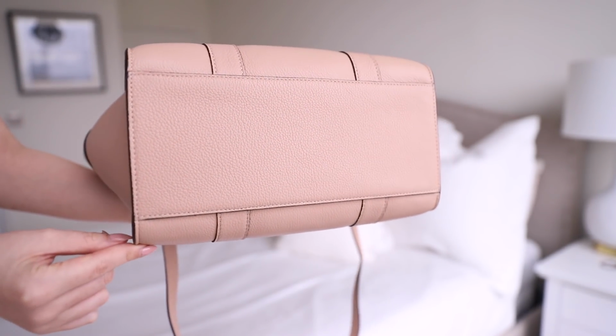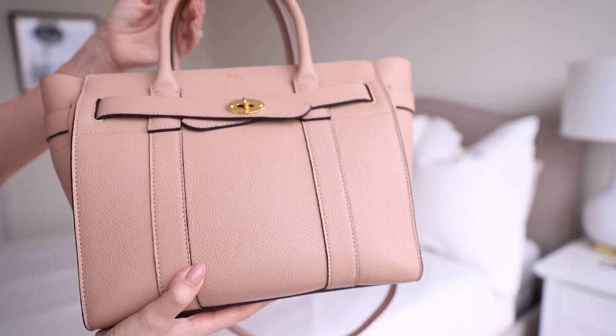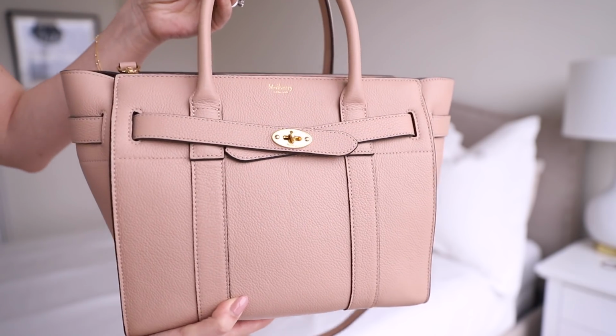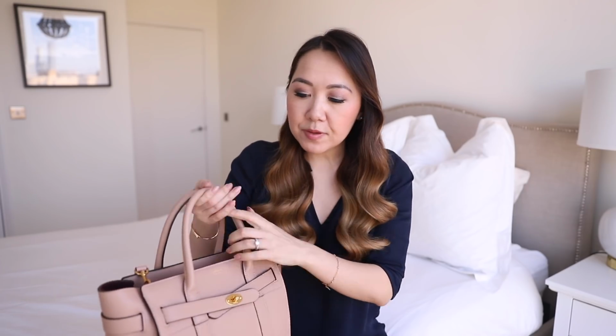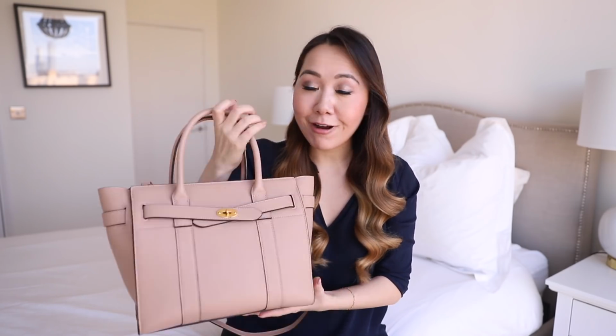I love the fact that they don't seem to sacrifice any kind of luxe qualities for the durability, and it's just a very, very long-lasting bag. So I'm a huge fan of Mulberry. I do think that they're an underrated one in the luxury bag world, and this one in particular has just done incredibly well for me.